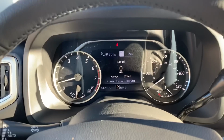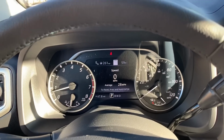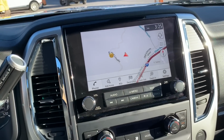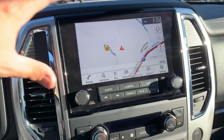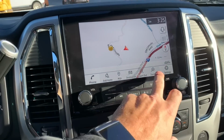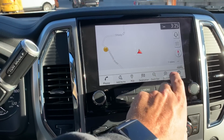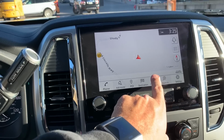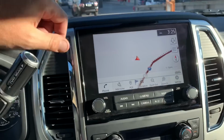And the trim grades go like this. S is the base, SV, the one you see here. This one has an optional 9-inch center infotainment system. An 8-inch screen is standard. And this is also high definition. I hope you can see it here. But as I use the map here and zoom in and zoom out, hopefully you can see on the camera that it's really crisp.